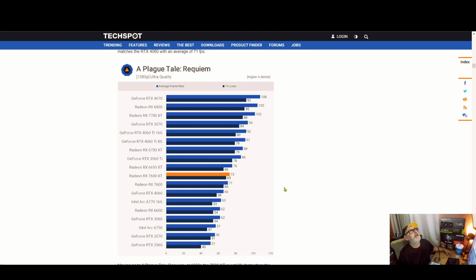So basically on the low side, the 7600 took the lead by 3%, but on the high side, the 6650 XT took the lead by 3%. So it's a 3-and-3 kind of situation. And we see the 4060 is down there at the bottom on 66 on the high and 58 on the low. But the 4060 Ti 8GB is 91 on the high and 79 on the low.